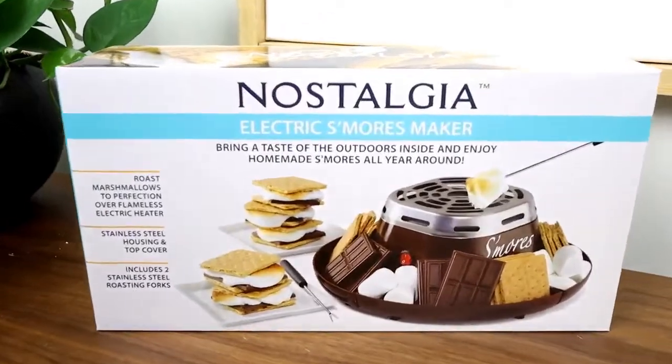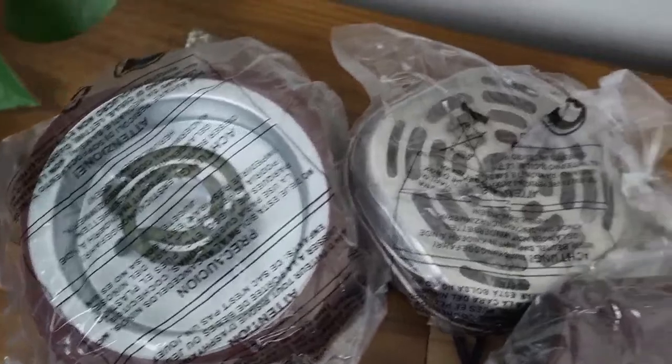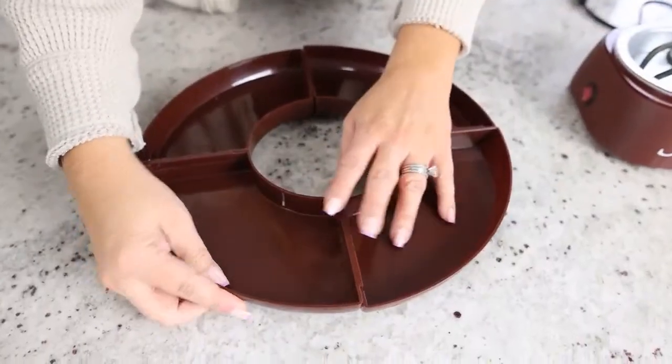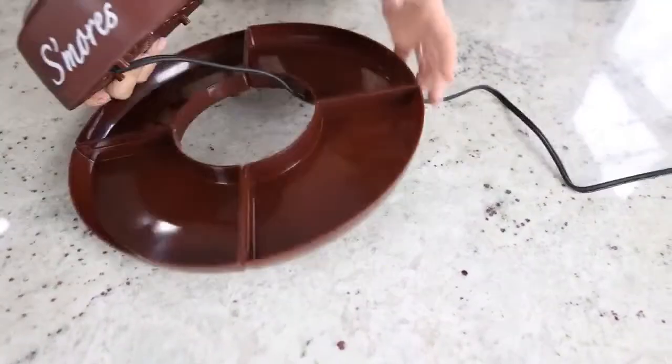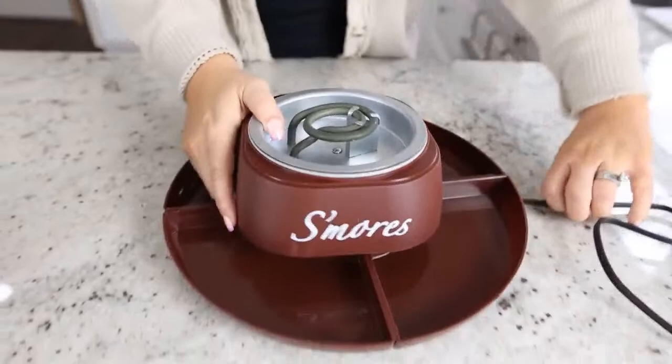Now, this is so fun for gift giving. I could see giving this to a family with like a movie or just some fun little candy for a movie night. This s'more maker is super fun. This would also be great if you were having a sleepover and you have tween girls, they would love this with their friends.